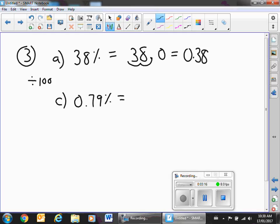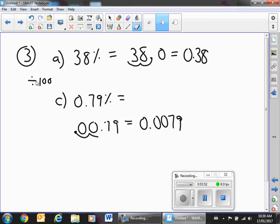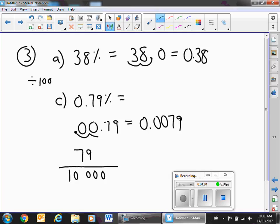In this case here, we've only got 1 0, so we've got to make sure that we're moving it 2 spots left, so we're going to have to put a 0 in for it. So if it's going to be like this, it's going to be looking like 0.79. If we move it 2 spots to the left, that's going to be our decimal, which is going to be 0.0079. Okay, now that represented as a fraction is going to be 79 over 10,000. Okay, so tenths, hundredths, thousandths, 10,000ths columns. So therefore, whatever the last column is what we're putting it over. Okay.